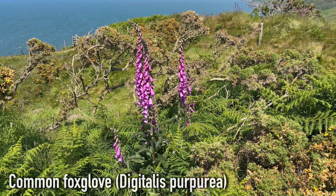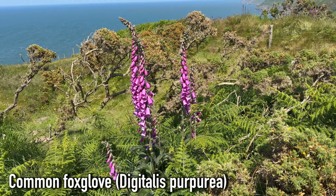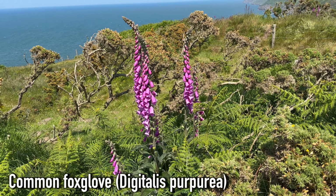These are foxglove, Digitalis purpurea, and these beautiful wildflowers are native to the UK and much of Europe. They bloom from around May and they can be seen in grasslands, hedgerows and woodlands. The flower spikes can grow to around 1.5 meters tall, sometimes even taller.